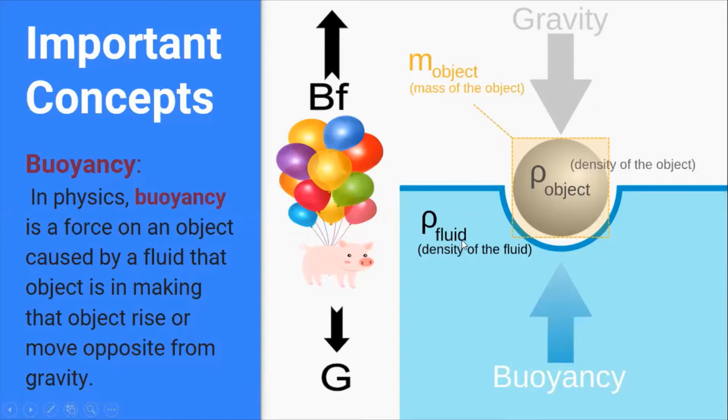And when we talk about density, we have our gravity here, our buoyant force here, right? Our buoyant force is acting up on the object, opposite to that of gravity. And our gravity is acting down just like it normally would on Earth. We have the mass of our object and then these two densities. And we're going to learn about the relation between all of these different factors here and how that pertains to finding out if something can float or not.